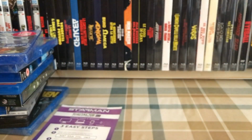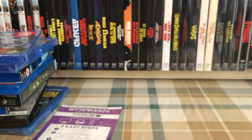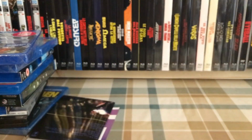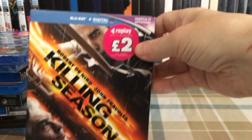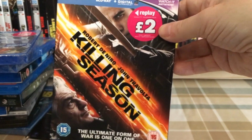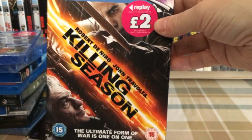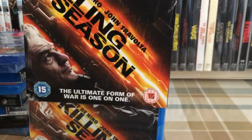And it also came with this little mini poster. And this one again, it's a film that I've never heard of. Not Starman, we're talking about Deadly Game, but this I'd never heard of. But again, the cast looks good. It's a De Niro movie. John Travolta, sometimes good, sometimes not so much. Killing Season, I didn't know anything about it. Again, it's got a digital copy, slip cover.